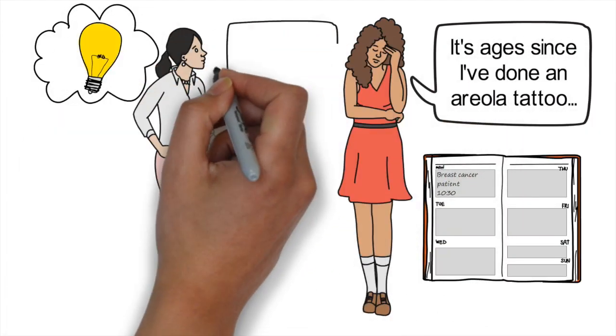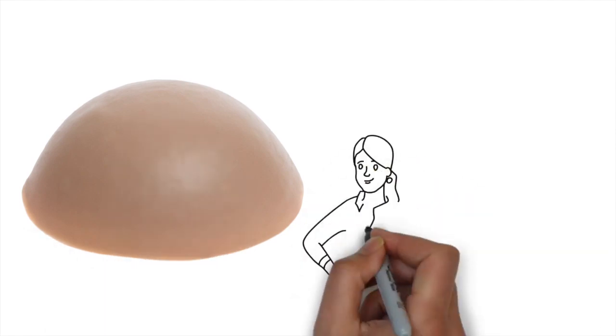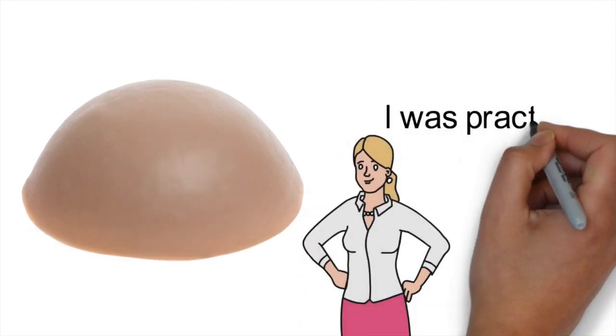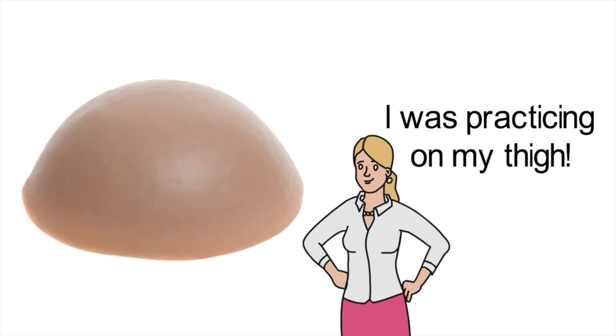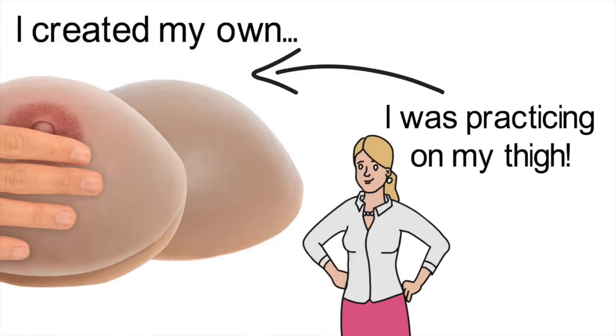Rachel, I used to feel the same way. I lost my confidence and almost gave up. Then I heard about Vicky Martin's practice breast molds. Vicky was the same as us. She wanted to get it perfect to the point that she was practicing tattooing nipples on her thigh. In the end, she thought there must be a better way, so she created her own breast mold.